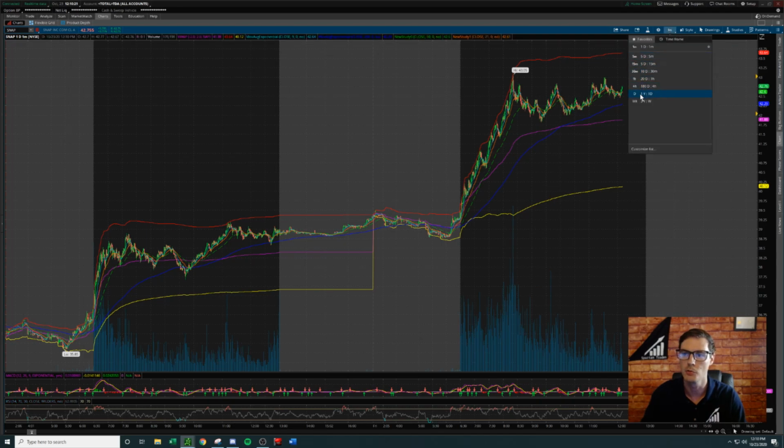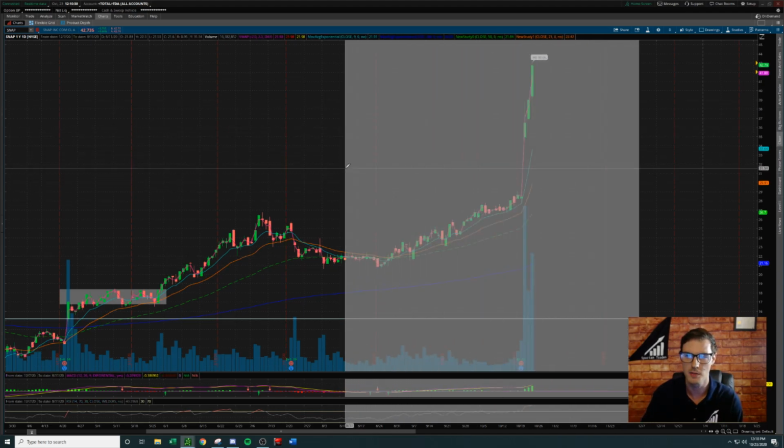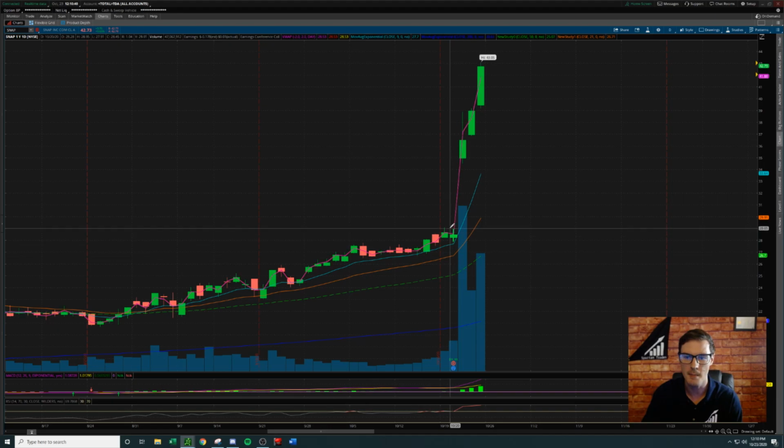I'm going to move to the daily chart time frame for ticker Snapchat, SNAP. It's always important to start your analysis on the daily chart time frame, because you can see macro areas of support and resistance. So previously, a couple of days ago, this gapped up on earnings, and there's your gap up right there.